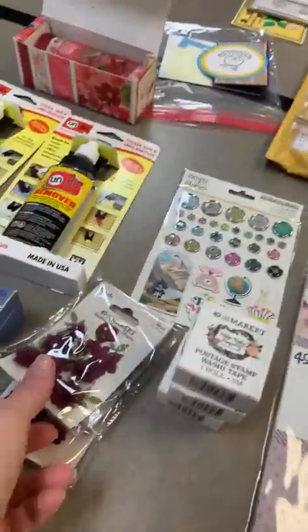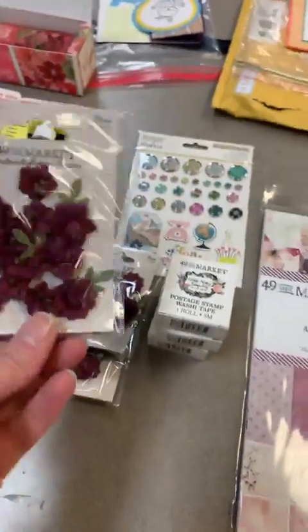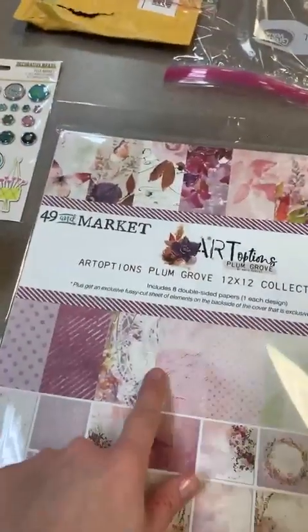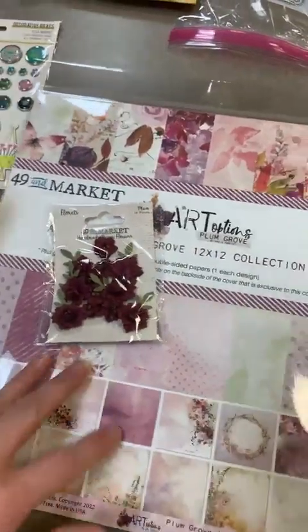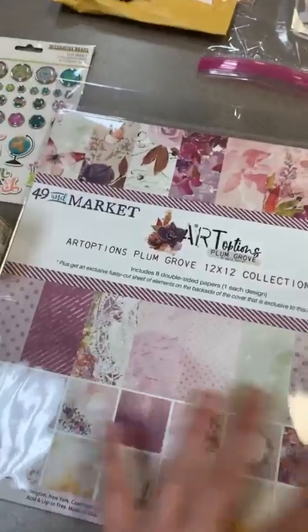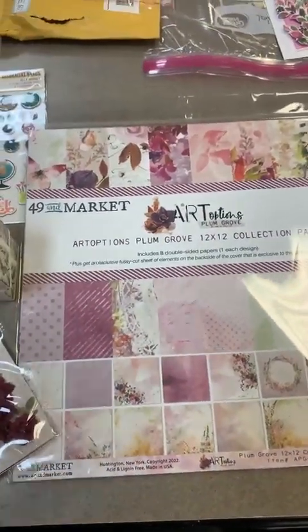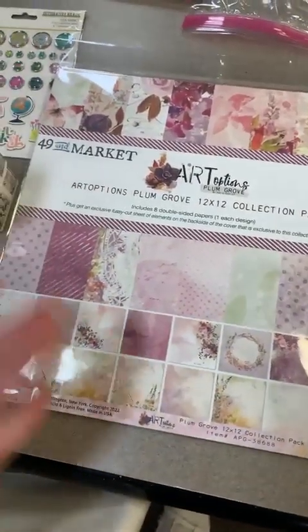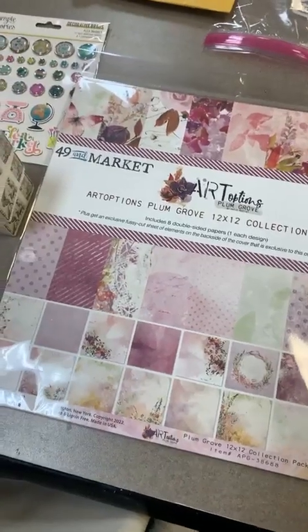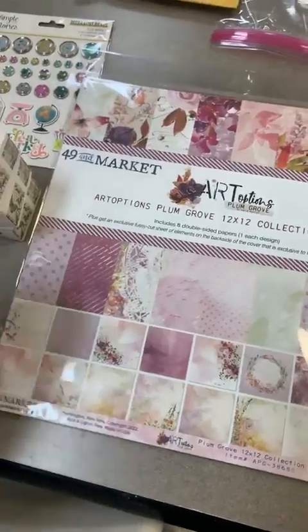All right. Back in stock, the little plum flowers from 49 and Market. We keep those in our Plum Grove section, and they match perfectly with that line. And as you can see, we got back in a Plum Grove collection kit. Our papers have sold down so much we can no longer make collection kits ourselves for you guys, and the line is still selling well. I just don't think I want to order all the papers open stock again. So now we're ordering our collection kits in. So Plum Grove collection kits are in.